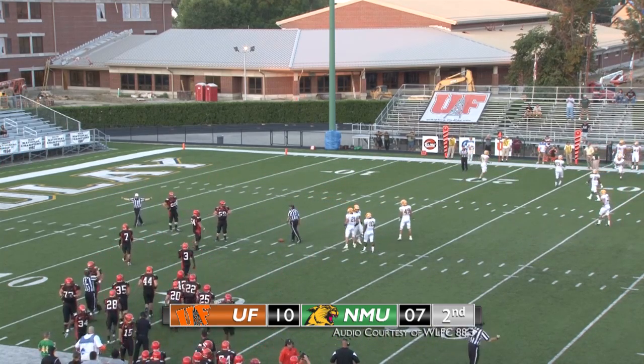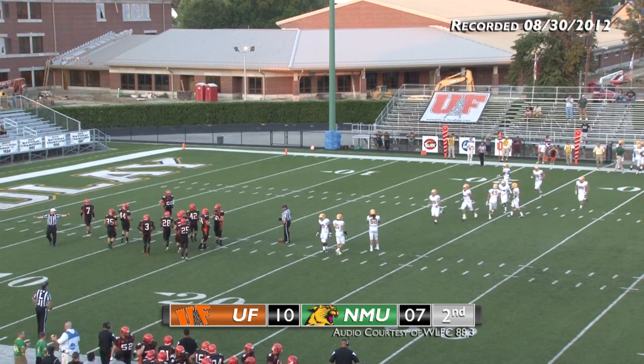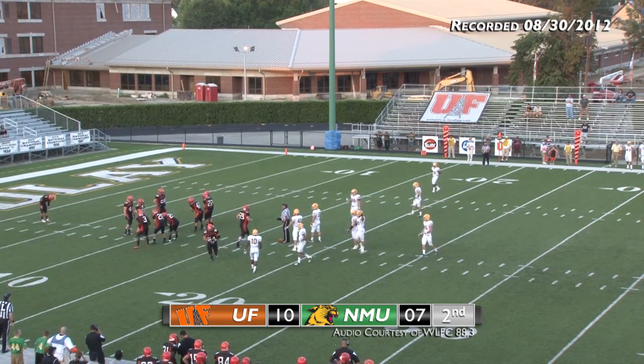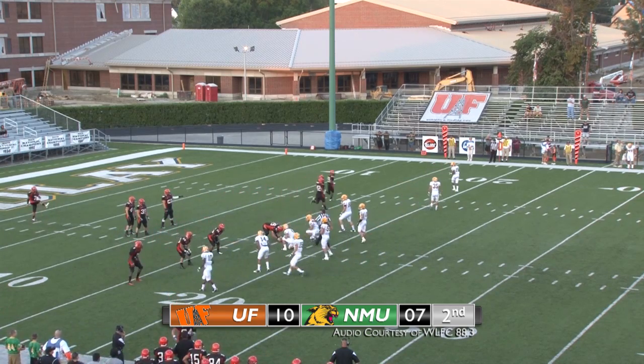Just a 4-man rush and a lot of short routes that time. Nobody's stretching the field and a disappointing 3 and out there. And really, Northern Michigan has an opportunity to seize the momentum here. And Chris Reaper ended up just being picked up and thrown on top of Clay Belden.